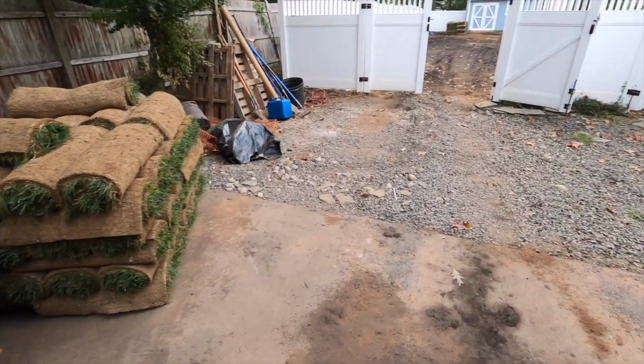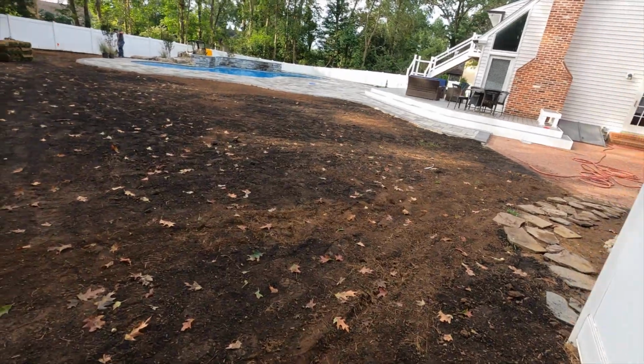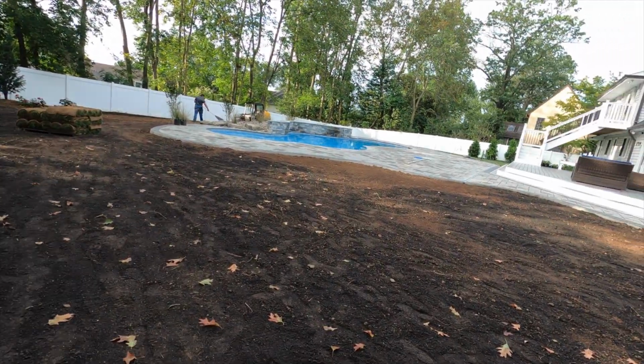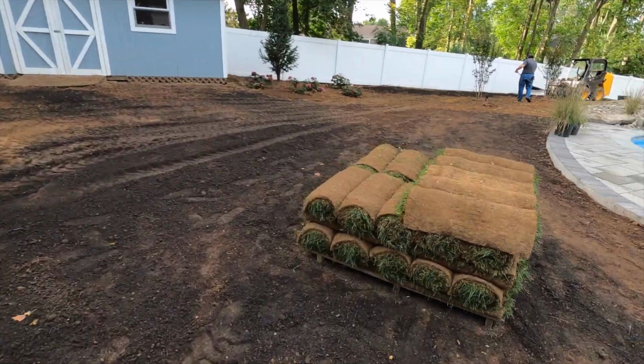We got 5, 6, 7 pallets left. Ran through it. Got to regrade this. Leaves are falling. Fall is here. It's the best time to sod. Look at that. We got a half pallet here.